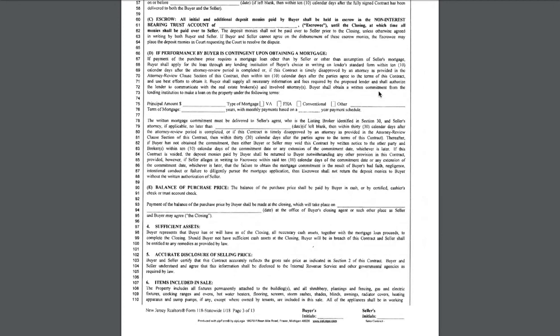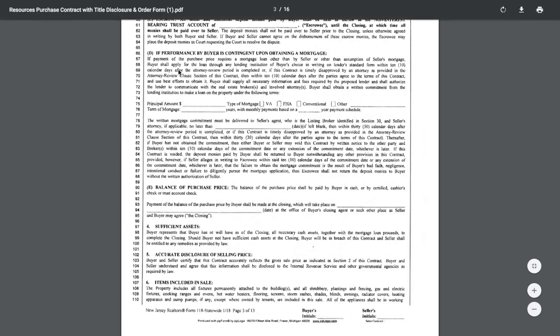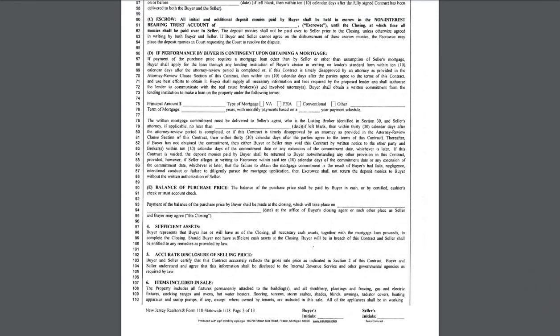However, this does say that you have to be applying for the loan in a timely manner. So this is saying within 10 calendar days of the completion of attorney review, you as the buyer are going to apply for the mortgage. If a buyer doesn't do that and gets turned down, they may not be covered or protected by this mortgage contingency. So it's really important that you encourage your buyers to make application as soon as possible.